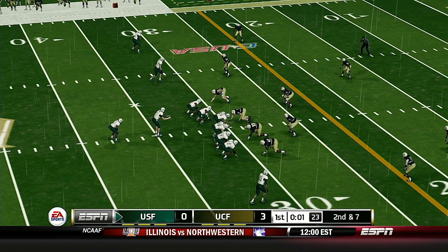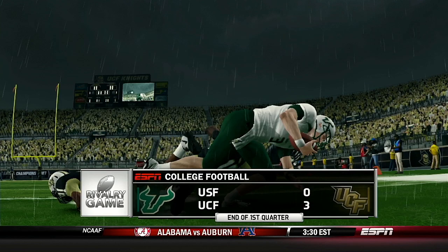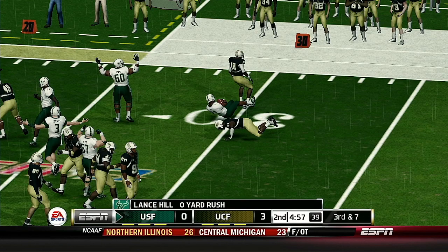After one quarter of play, we've got a low-scoring defensive battle on our hands. 3-0, Knights. Set to resume action here in the second quarter, and we've got a tight ball game. He fights forward to about the 30. They've looked good so far on third down in this drive. Let's see what happens here.